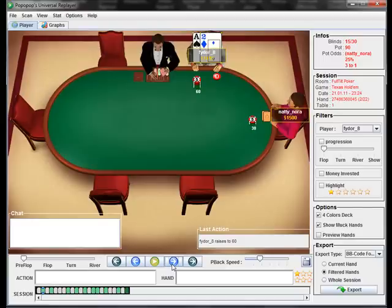There are people that decide to make it 3x, and that's fine as well. But my preference is the min raise. Obviously, if you're playing on PokerStars, their structures are a little different than Full Tilt's. So I raise and he folds, and it's that simple. Again, King X hand facing a raise, just muck.